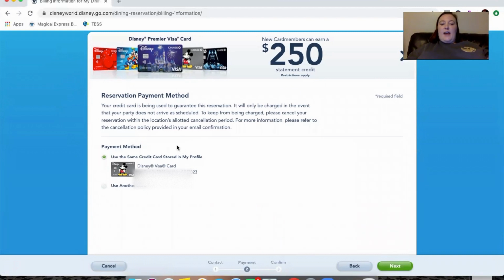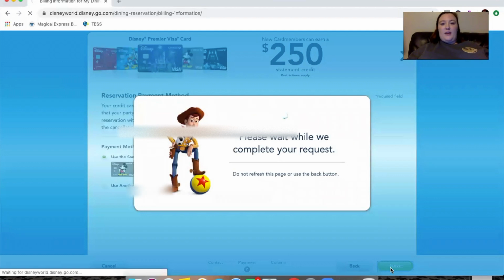This is a hold. So they are storing my credit card on file so that if I don't show up, they can charge my card for a no-show fee. It's $10 per person on the reservation. Now, I'm going to go in and cancel this as soon as I'm done here.